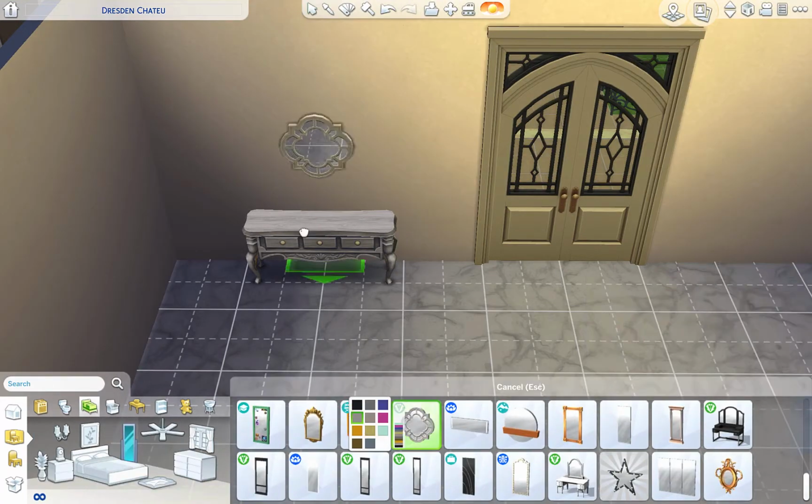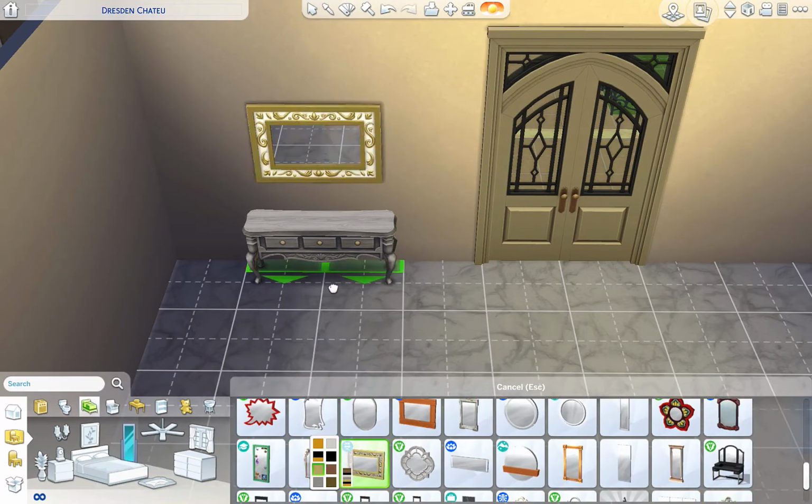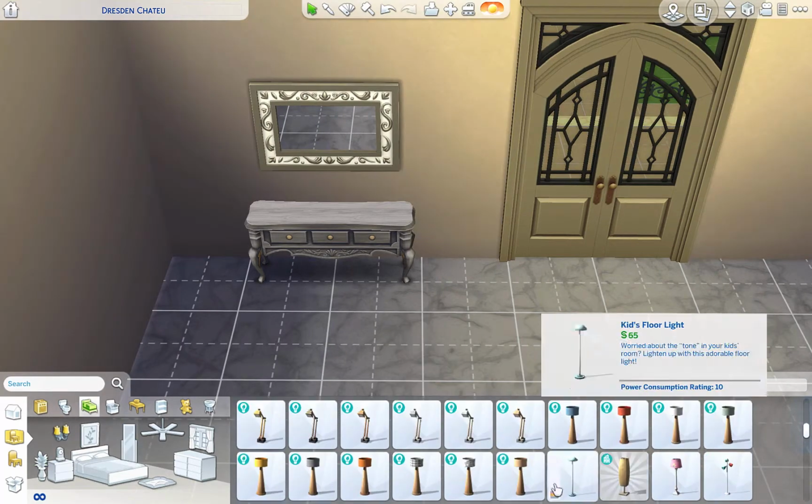So for today's video, we are doing part two of my Dresden Chateau. This is going to be strictly the interior of the house.